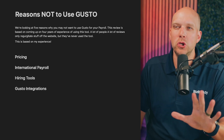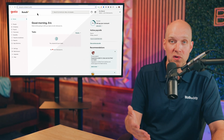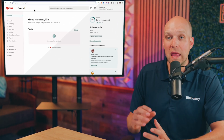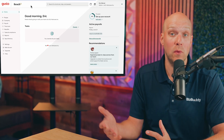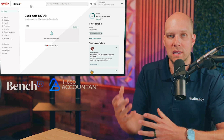All right, next issue I've run into here, and you may have noticed on my screen that I have Gusto in the upper left-hand corner and I have Bench next to it. So what Bench is, that's an online bookkeeping service, and they integrate together. And the reason that I mention this is that when you get Gusto, they will push different services towards you. And those are ones that they have some sort of partnership affiliate agreement with. One of those is going to be Bench as of making this video. Other ones are like 1-800-ACCOUNTANT, things like that.